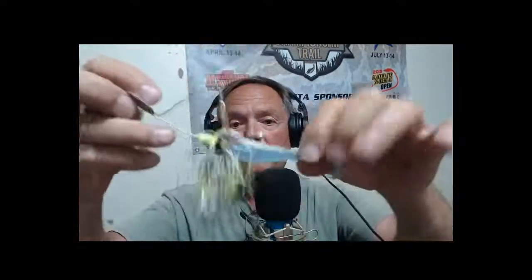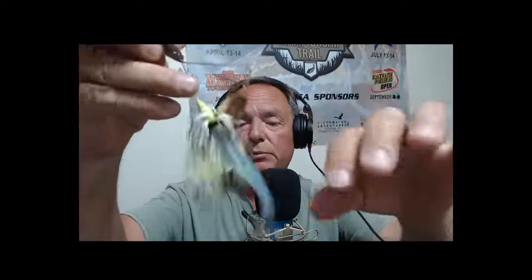What I've been doing is putting on these grub tails, minnow tails, whatever you want to call them, and I cast them out and let them sink. Blackwater's pretty shallow, so it only takes about 2 seconds and it's on the bottom.